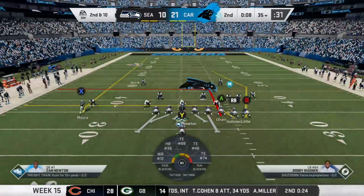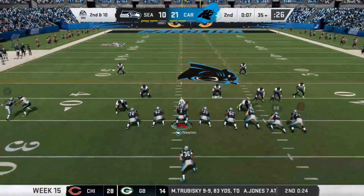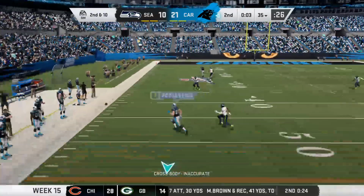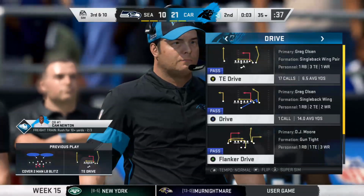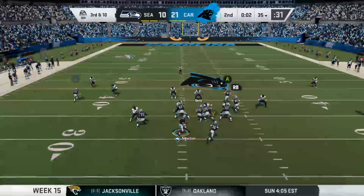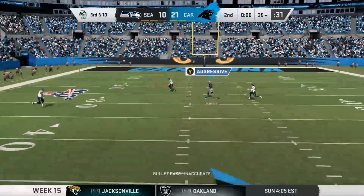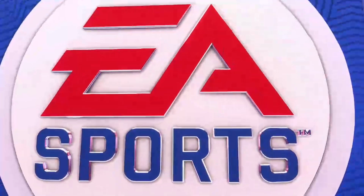So after the run for no gain, here's 2nd and 10. Newton. And this is incomplete with a clock showing just 3 seconds left. Greg Olsen was the intended target, but now it'll be 3rd down. They come up to the line now facing a 3rd and 10 after the incompletion. He's going to fire one deep, middle of the field, and unable to connect, incomplete. I'll give them credit. They took their shot, but it's going to bring up 4th down.